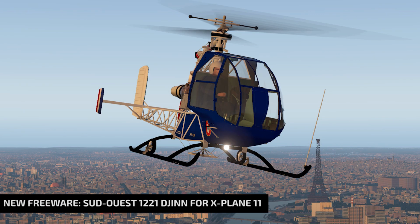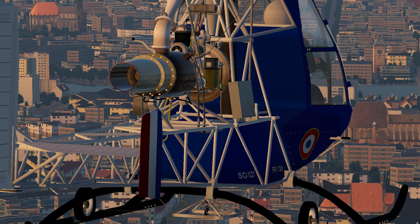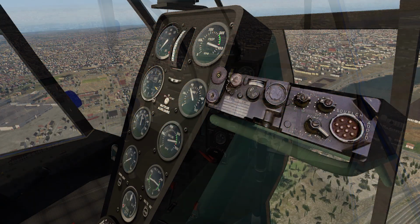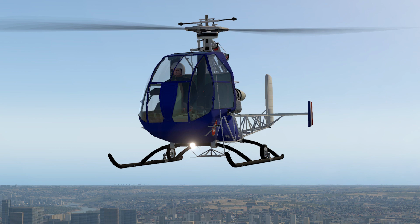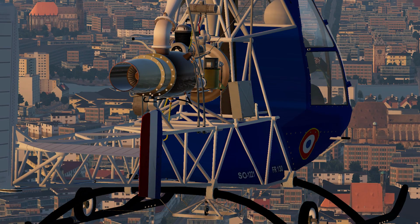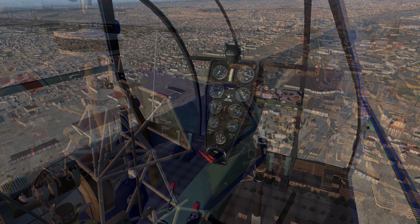X-Plane users are getting a lot of news this week, and they also got a nice treat as a new freeware helicopter has come out. The Sud-Ouest 2021 Djinn has been released. This is a rather curious and interesting helicopter, as it was the first rotorcraft ever built by the company that would later become Sud Aviation and develop the Alouette/Lama family. But it was also the first production helicopter with jets on the tips of the rotor blades, instead of having the engine getting the rotor to move. This of course changes the whole concept quite a bit, but it makes for a very fun helicopter to fly with lots of glass all around you to take a look at the outside world, which makes it even more special and fun in virtual reality.